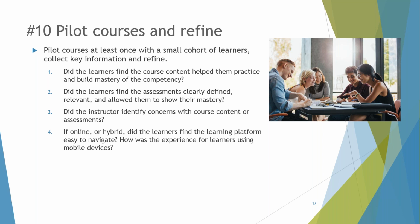It's important, if it's an instructor facilitated course, to identify any concerns that the instructor might have with the course content or assessments. If you're doing an online or a hybrid course, did the learners find that the platform was easy to navigate? And if it truly was responsive design for the courses, how well did their mobile phones work?